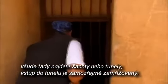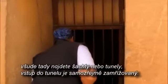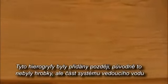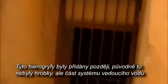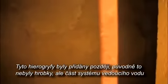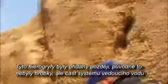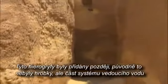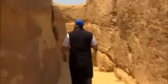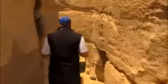And anywhere you find a shaft or a tunnel entrance, of course, you find a locked door. From the writings that exist here, we know that this part was transformed into a tomb. Right. So the hieroglyphics are later, and this was converted into a tomb, but its original function was not that of a tomb. But quite possibly part of the water carrying system, or for resonance. Yes, especially the higher ones could be more for resonance than water.